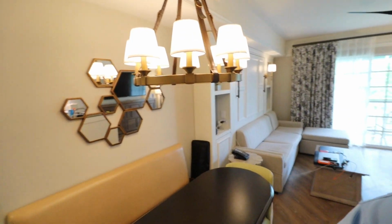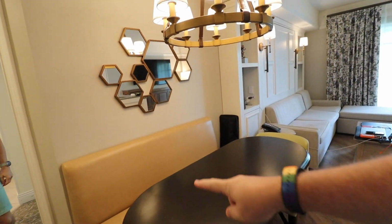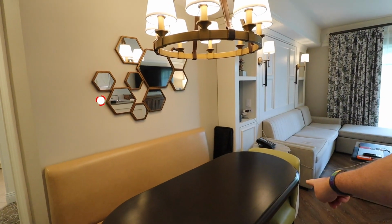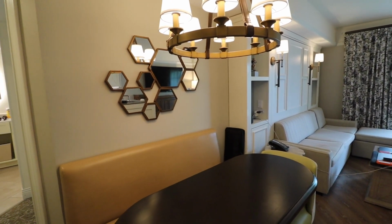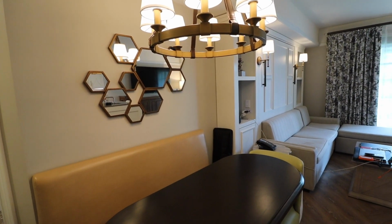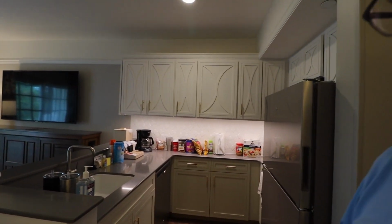And just off the kitchen, we have this great little seating area directly behind me here. I'll move around so you can see that. You have a table, a bench seat, and then these two chairs that you can configure and move around. So if you've got a family, plenty of space to sit down and have a meal together, right off the kitchen. And then moving in, you've got the living room right here.